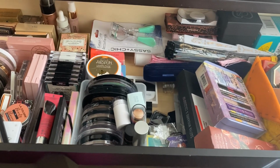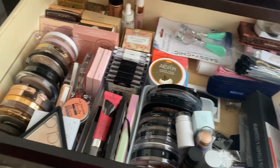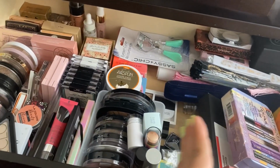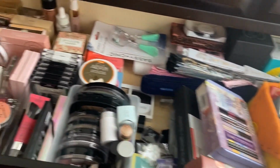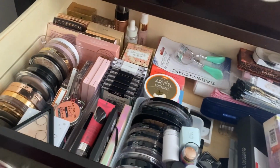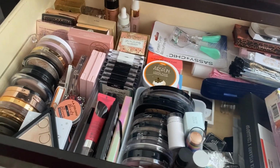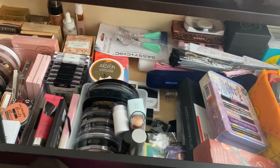Just to quickly show you what my highlighter drawer looks like. In all fairness, the highlighters are from this side to this side, but I do have a lot of other things in this drawer and I want to clean and declutter some. So this is what this drawer looks like right now, and we are going to get going and declutter some of these highlighters, and hopefully this drawer will look a lot better.